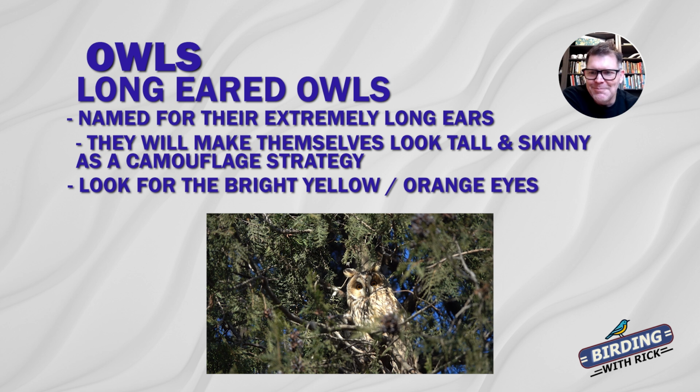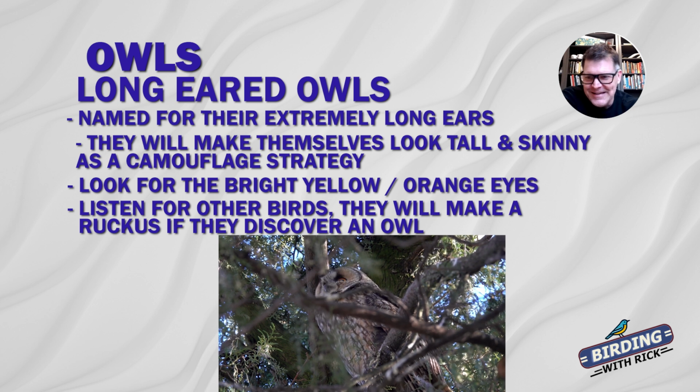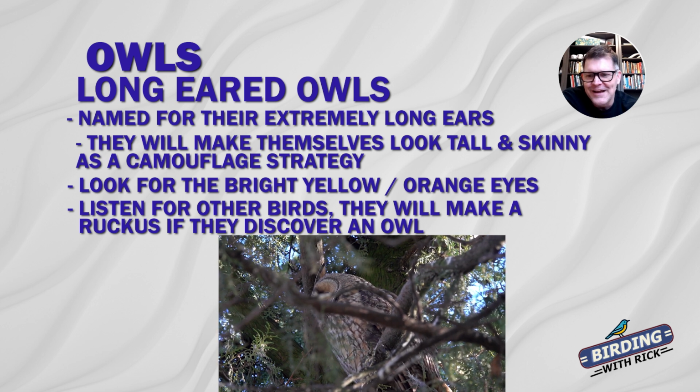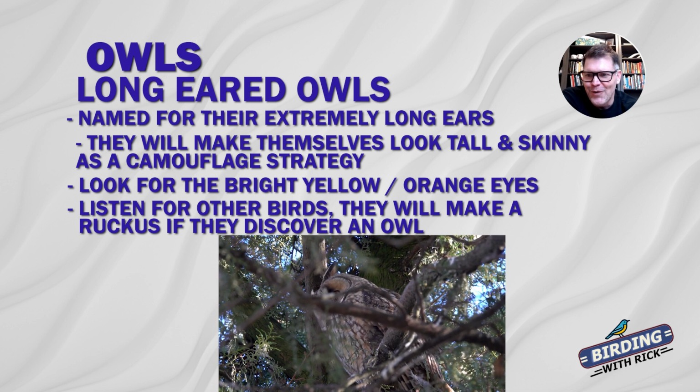And one thing I didn't mention at the beginning is when you're looking for owls, another clue to listen for is other birds. If they discover the owl during the day roosting and he's trying to sleep or she's trying to sleep, they will make a ruckus. They will squawk and call and mob the owl. And usually these are jays or crows or ravens or even chickadees. And they will cause a ruckus until that owl flies away.